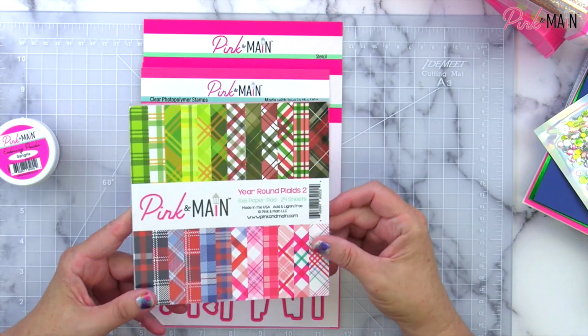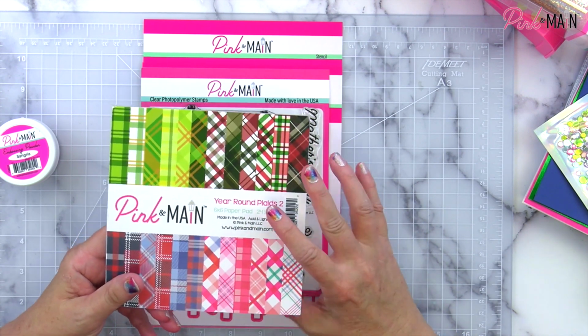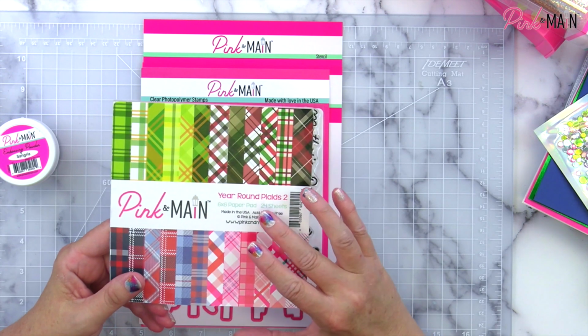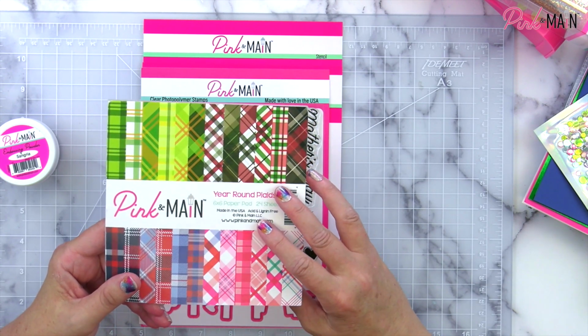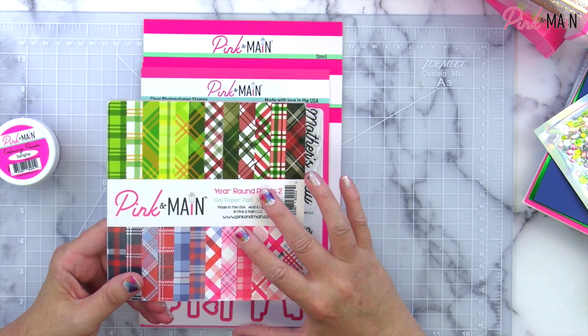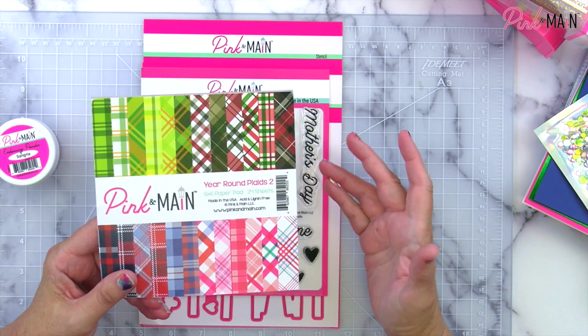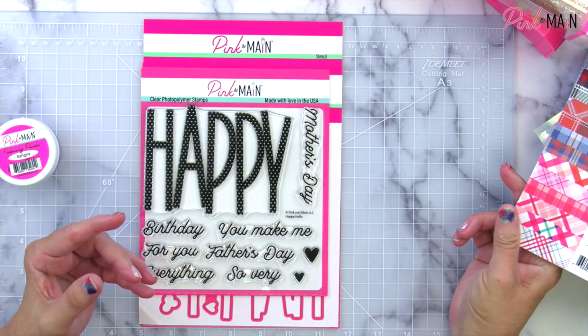There is one item from the kit that I do not have yet, so it's going to be a surprise for you. So you get a little surprise. But it's these sticky gems, and they are beautifully colored rhinestones that match the kit, but they're sticky on the back, so you can easily adhere them to your cards and other projects.